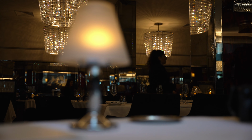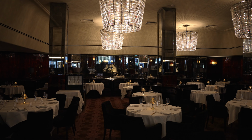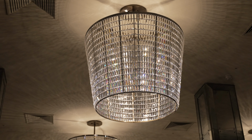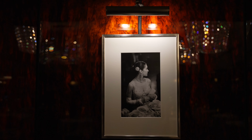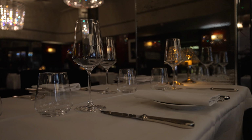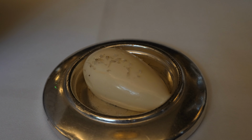Word that comes to mind, posh, really posh restaurant located in the Savoy Hotel, and it just looks majestic, really. Huge classic chandeliers, yellow warm lights, portraits hanging on the wall, simple setting, white tablecloth. We have just ordered Gordon Ramsay's Beef Wellington, and we are now served with a side of sourdough bread together with some smoked and salted butter.